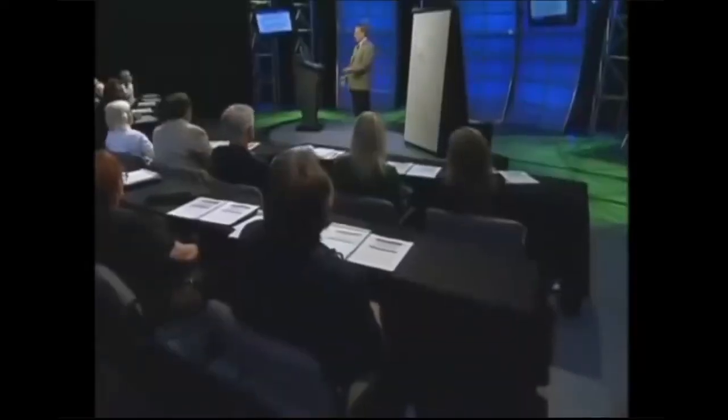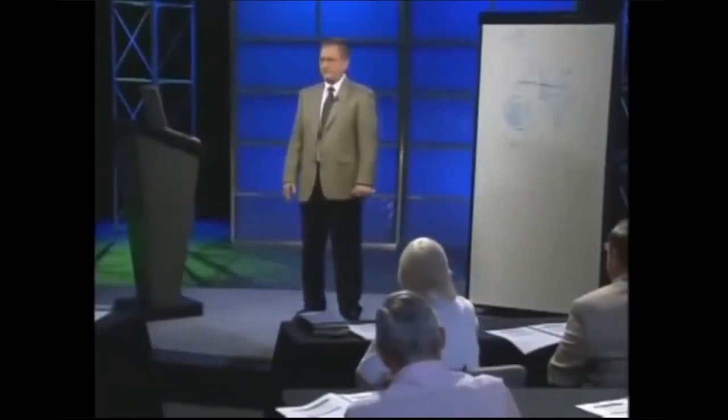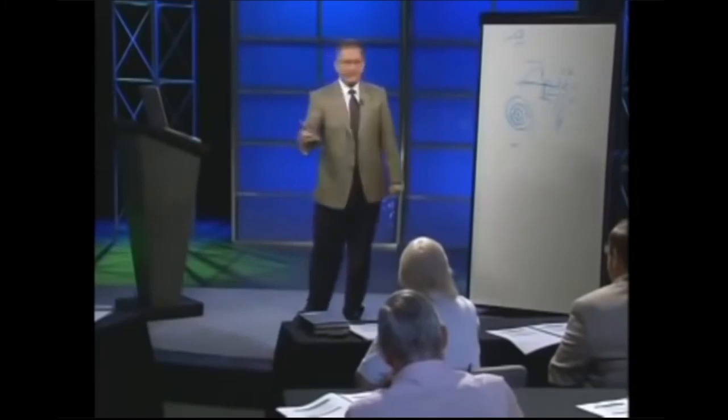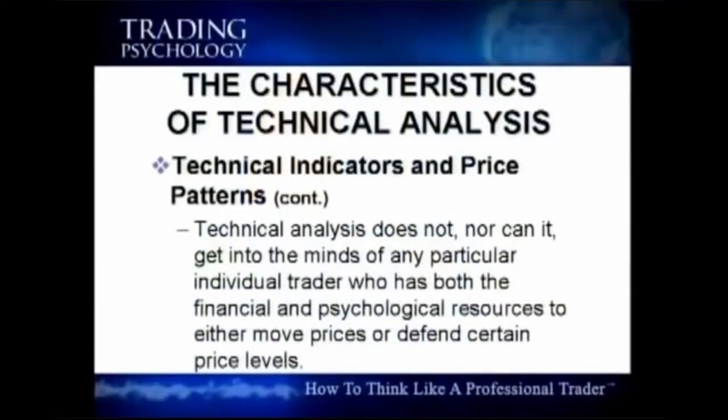Ultimately, there's only one reason why prices move. And what would that reason be? Come on. Imbalance of markets. Yeah, an imbalance in conviction. That's the only reason, and what technical analysis does is it finds patterns in that imbalance, okay? Technical analysis finds patterns in the imbalance, where there's momentum in a direction. It's still not going to tell you what's going to happen next. Technical analysis doesn't, nor can it, get into the minds of any particular individual trader who has both the financial and psychological resources to either move prices or defend certain price levels. And traders will defend price levels, by the way. There are dynamic traders who will actually defend a price.